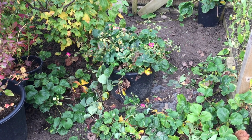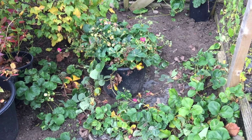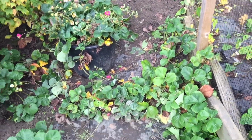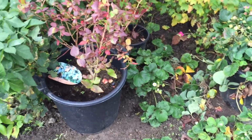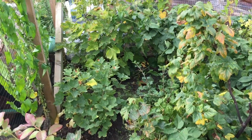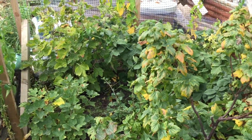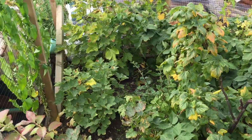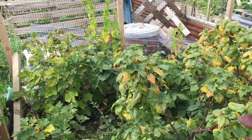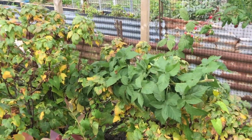A few hours of weeding later, the fruit cage is looking a bit better. Some of the weeds, tall weeds, have been got rid of. There's still a bit of bindweed growing around the edge. I'm going to have to deal with that in the winter when the plant's dormant.